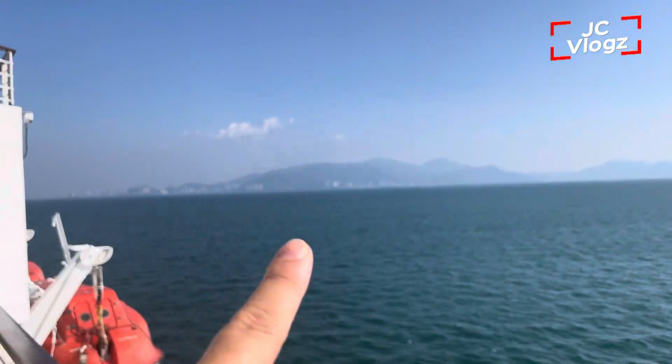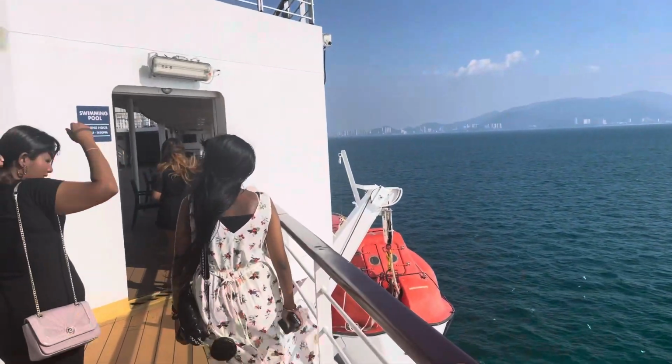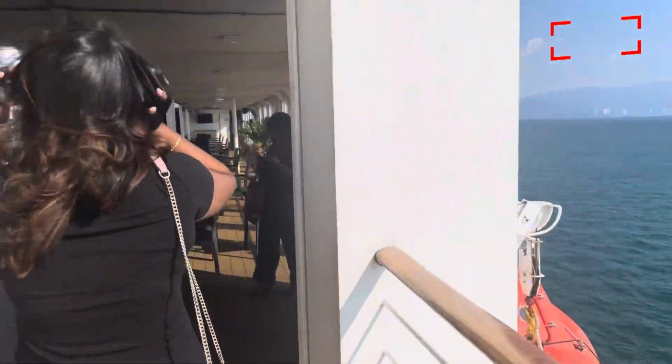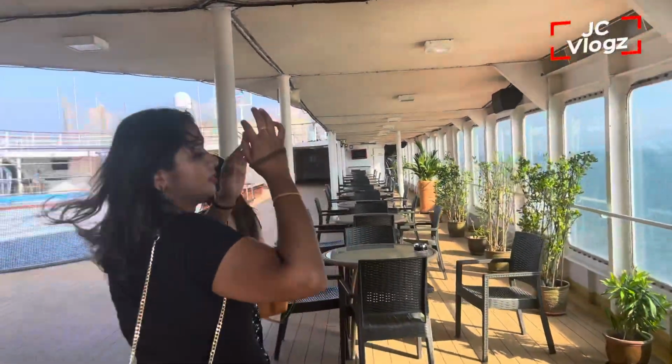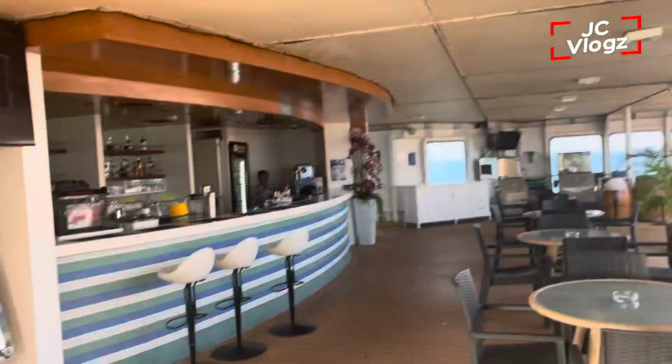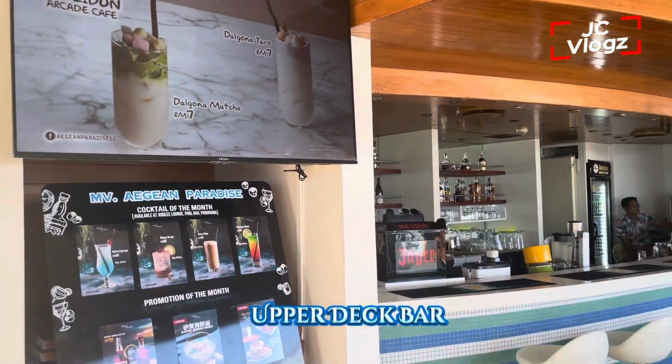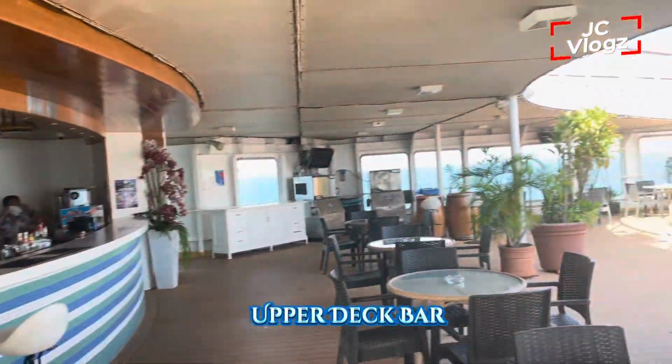Penang Island. Yeah, very green. Island. MB Aegean Paradise.